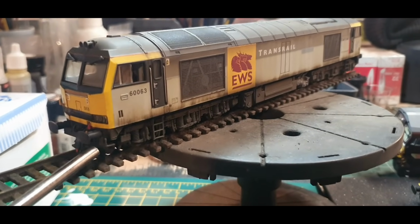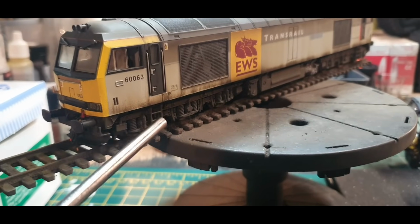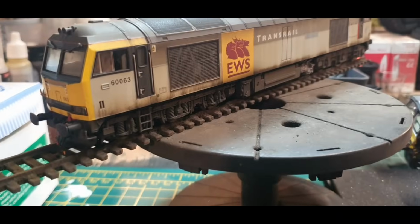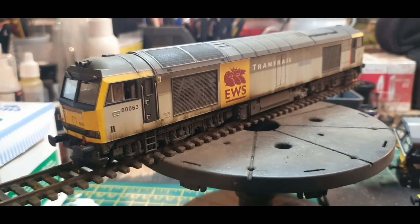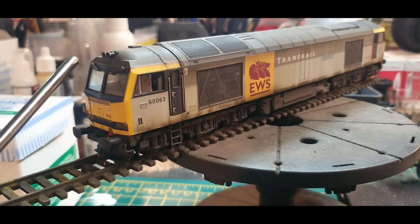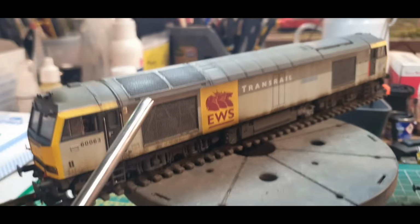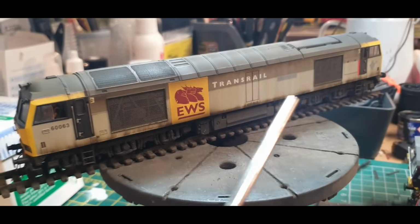So yeah, a Hornby Class 60 with snowplows on both ends. We fitted the Rusty Rails Class 60 kit, which includes your horns. I think I've gone through this before. Pencil Models do some etched wiper blades, and then what I did is weather it.